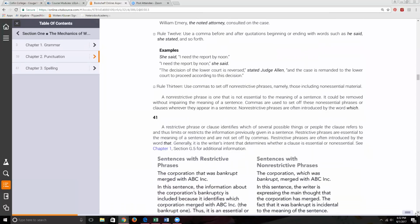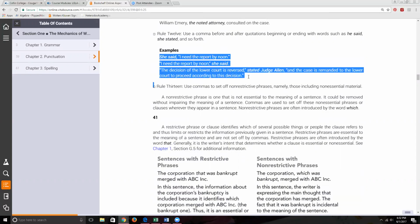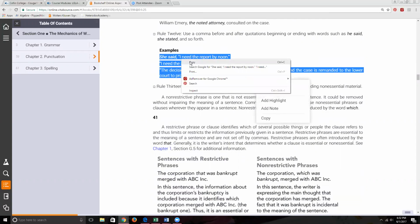Let's talk about Rule 12. Use a comma before and after quotes beginning or ending with words such as he said or she said. Okay, and I'm going to just copy and paste these in here so we can look at these in a little bit more detail.